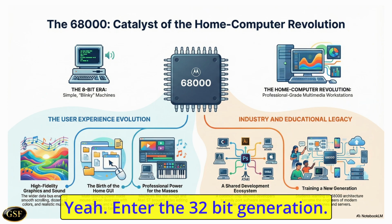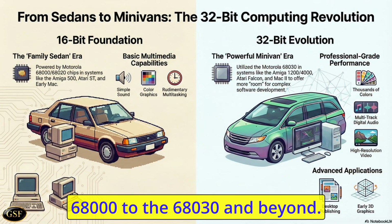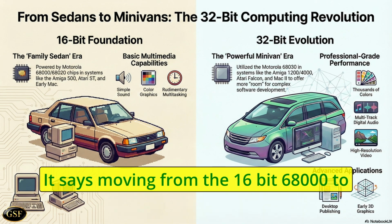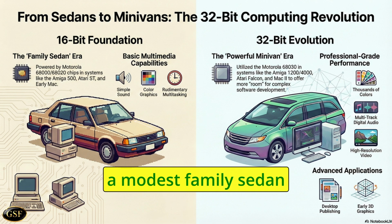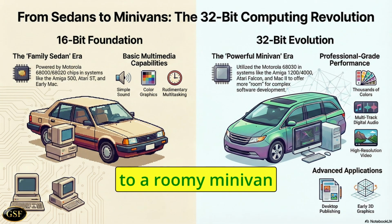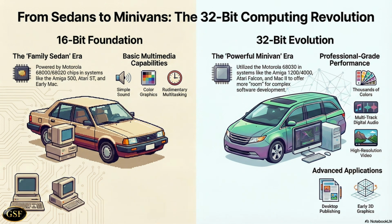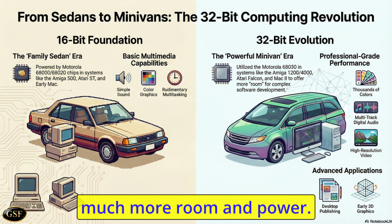Enter the 32-bit generation, the shift from the original 68,000 to the 68030 and beyond. There's an analogy in the notes here that I love. It says moving from the 16-bit 68,000 to the 32-bit 68030 was like upgrading from a modest family sedan to a roomy minivan with a powerful engine. It's a great comparison. You still have the same driver. The software largely works the same way, but suddenly you have so much more room and power.